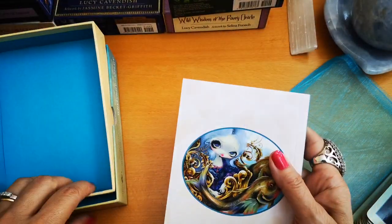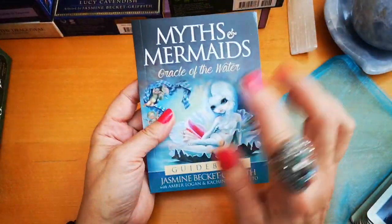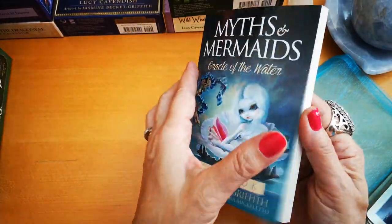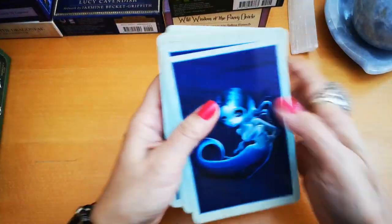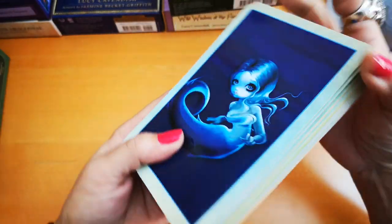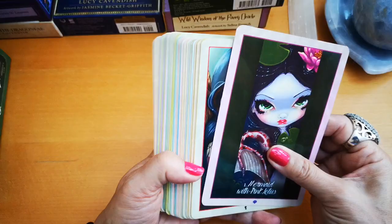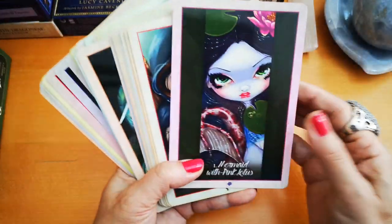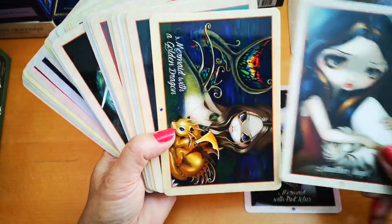The previous deck has been there since a long time. I think this was released 2 years ago, something like that. And this is the guidebook, as with all her decks. This is a beautiful, beautiful deck. You see the backs are so pretty, and I edged it in different colors, pastel colors, very light colors, light tones. And this is a beautiful deck too.